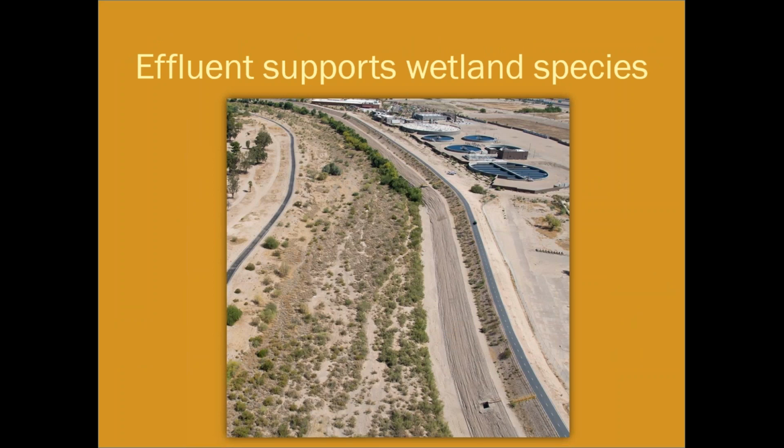As we saw on the Upper Santa Cruz, effluent is supporting our wetland species. So we're not measuring riparian vegetation in the same way, but you'll see from this photo just upstream we have vegetation in the river, but it's vegetation that doesn't need regular presence of water, and tends to be species that grow better in low nitrogen environments. And then we add the water to the river, and we find species that need regular water and can tolerate conditions with greater nitrogen.